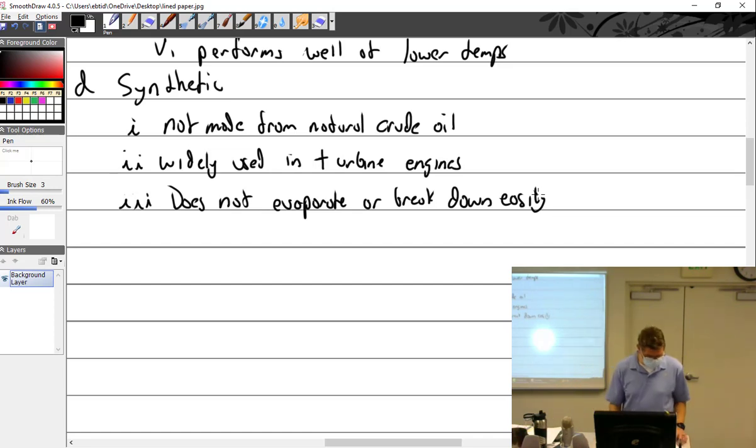My favorite part about synthetic: it does not produce coke or other deposits.